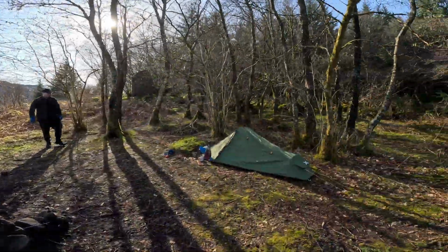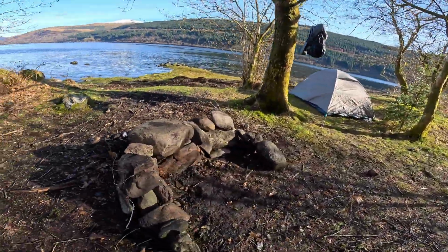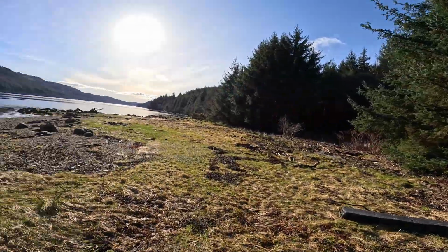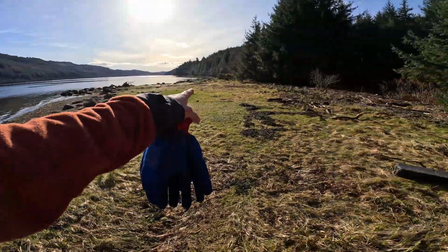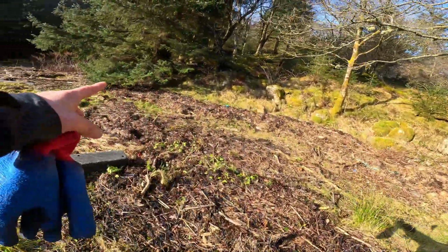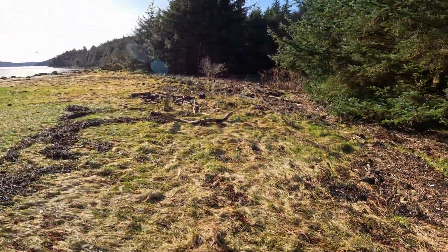Fireplace build. Time to go and get some wood. Right, I'm just round getting wood, there's loads of driftwood just about 100 metres from our campsite. But I've been finding all sorts of stuff. I'll show you. There's a tide line. We were wanting to camp just here, but then you've got all the seaweed up there, and then you've got loads of driftwood everywhere.